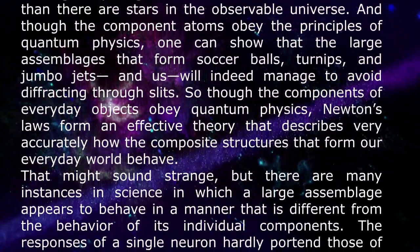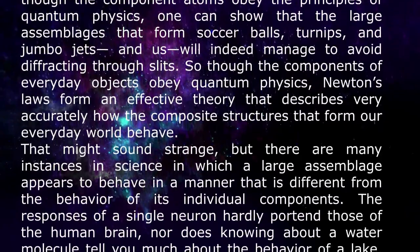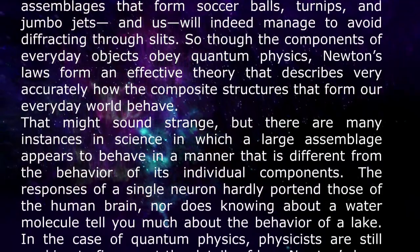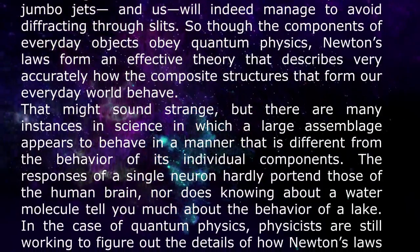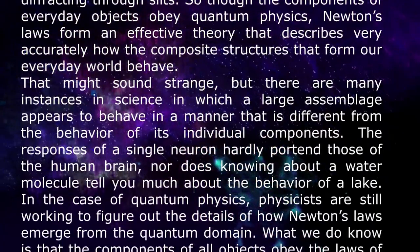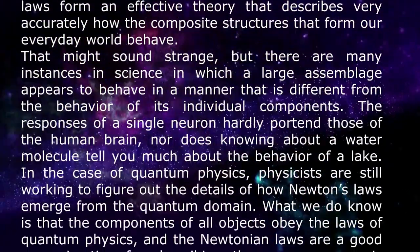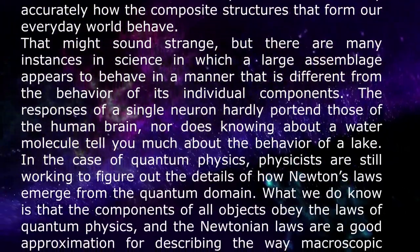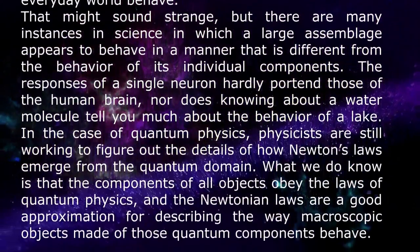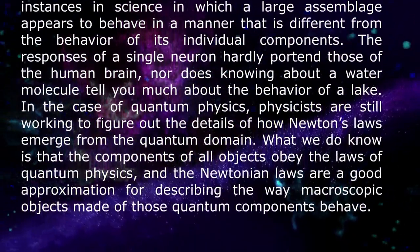So though the components of everyday objects obey quantum physics, Newton's laws form an effective theory that describes very accurately how the composite structures that form our everyday world behave. That might sound strange, but there are many instances in science in which a large assemblage appears to behave in a manner that is different from the behavior of its individual components. The responses of a single neuron hardly portend those of the human brain, nor does knowing about a water molecule tell you much about the behavior of a lake.